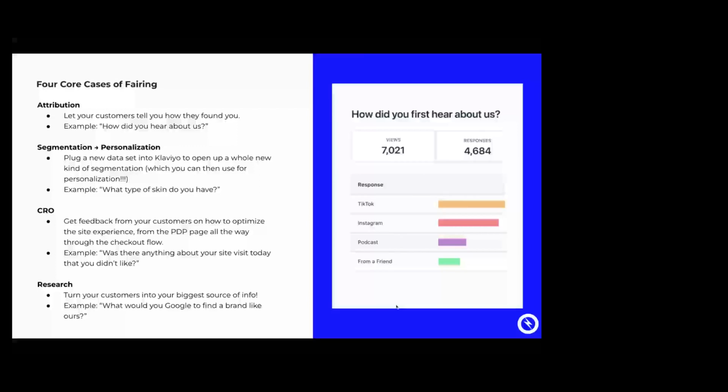So you can really turn your customers into your biggest source of info. And it doesn't have to be hard data pick lists to choose from. You can just source open feedback here. One example of this would be, what would you Google to find a brand like ours, which could maybe inform your SEO strategy. Another one could be to target all returning customers with the question, what's your favorite aspect of insert brand name here?